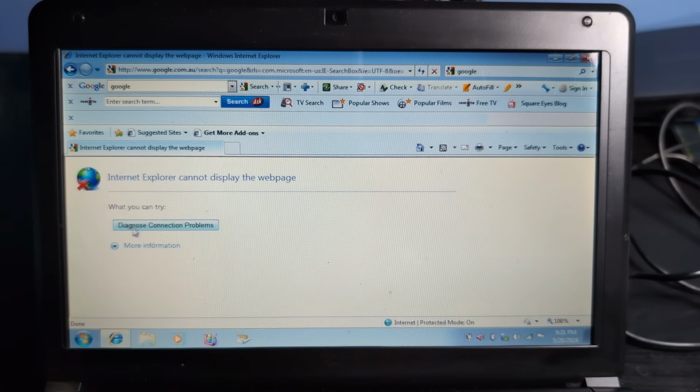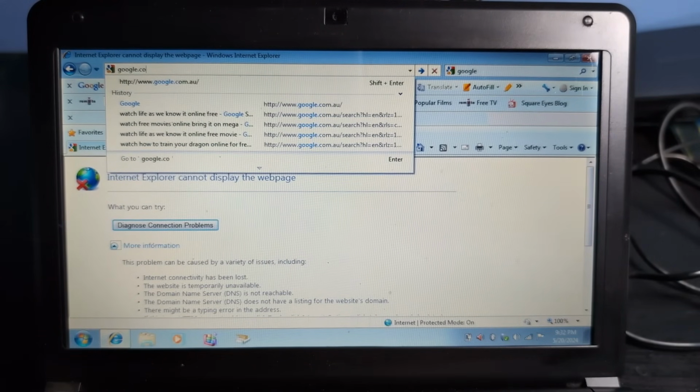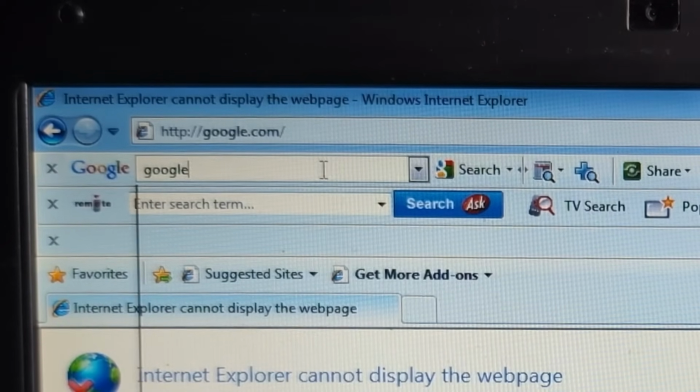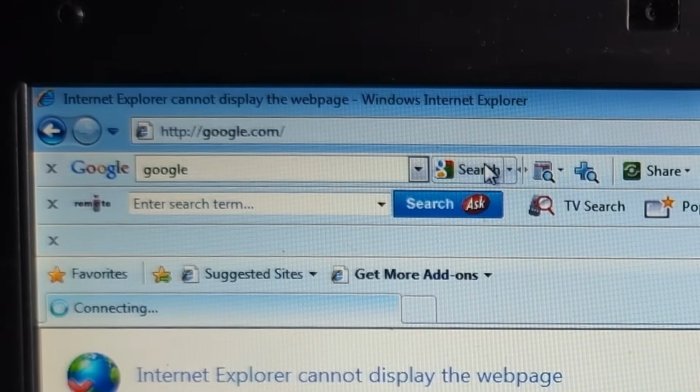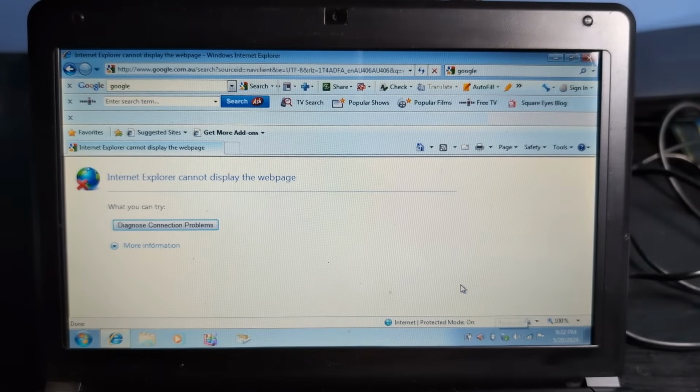Why? What? I just can't, eh? DNS is not reachable and blah blah blah. Surely I can google.com. Okay. Oh man. Alright. What if we Google from the Google toolbar? Okay, we can't Google from the Google toolbar. But I don't understand. Why can't we get online?